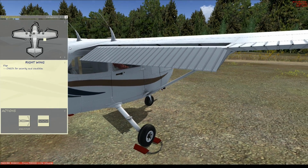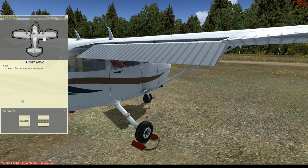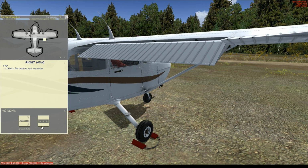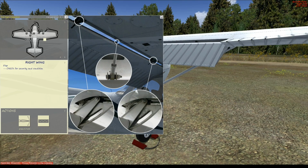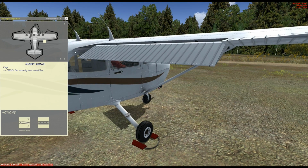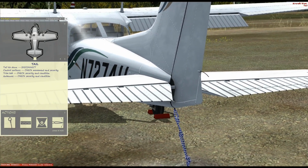Now we're going to check the right hand flap system. Again, there's quite a bit of slack in it. As I said before, I had a new version of the plane before with 0 hours on it, and it was quite a bit tighter. Actuators, hinges, things like that seem fine for the flaps. Again, those images can change if there's a problem, and they can actually show you the issue.